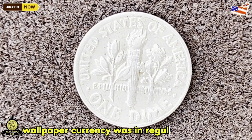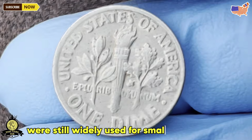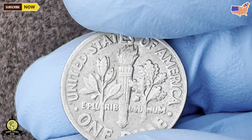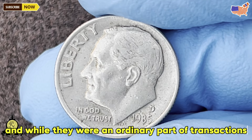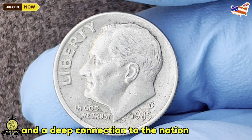While paper currency was in regular circulation, coins such as the dime were still widely used for smaller purchases, from a candy bar at the corner store to a fare on public transportation. Coins like the 1985 dime played an essential role in daily life, and while they were an ordinary part of transactions, they also held within them a rich history and a deep connection to the nation's culture.